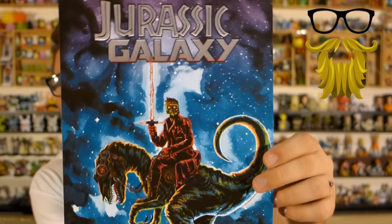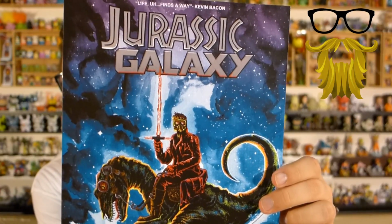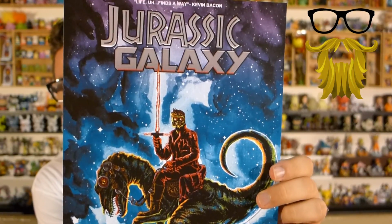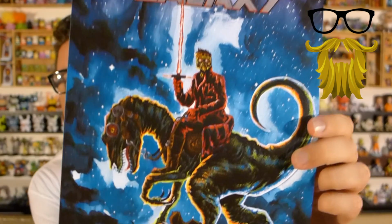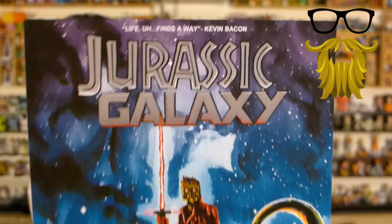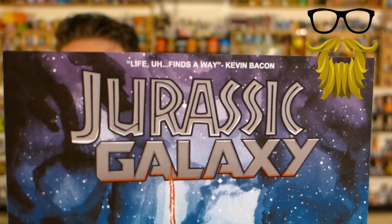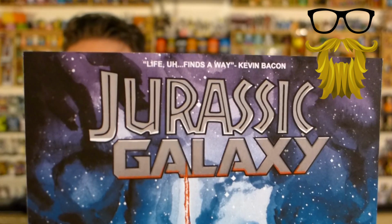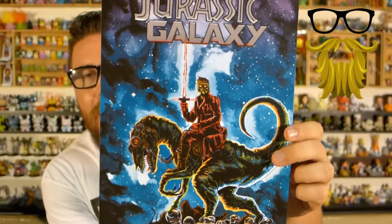So this is a crossover from Guardians of the Galaxy and Jurassic Park, which is kind of funny though, because obviously the crossover is due to Chris Pratt. He's the main character in both of them. So it's kind of a funny print actually. And it actually has a quote at the top. I don't know if you can see it, a Kevin Bacon quote, but not an actual quote from him, just a reference, a funny joke to the movie. So I thought it was kind of funny.